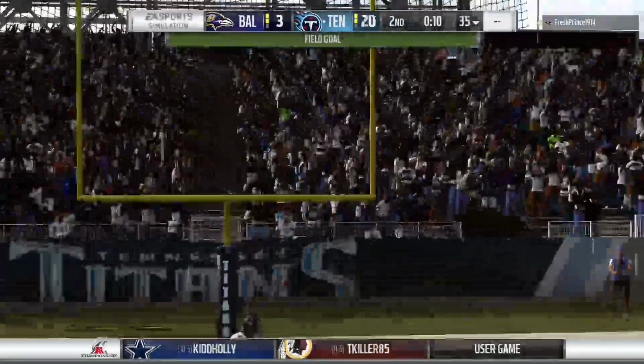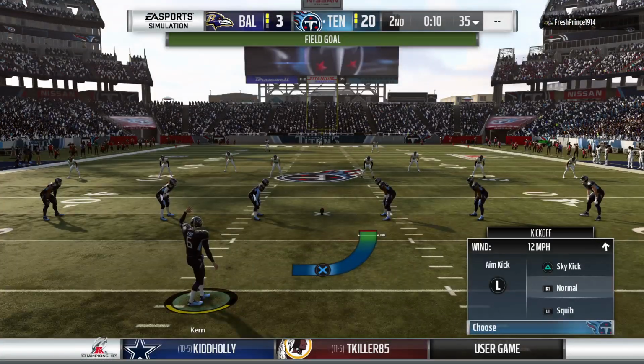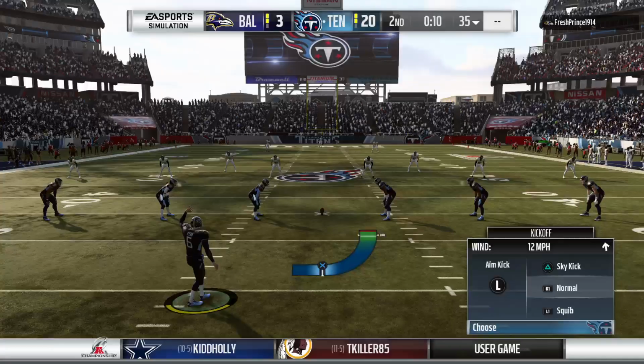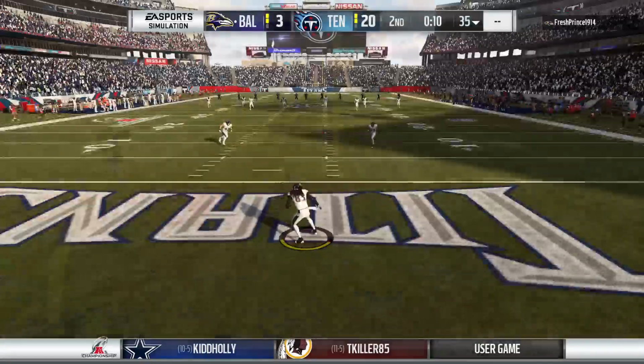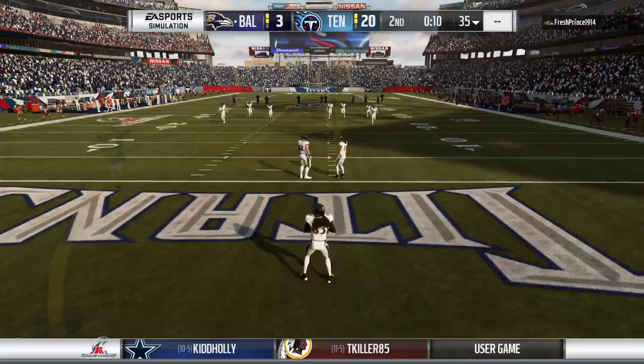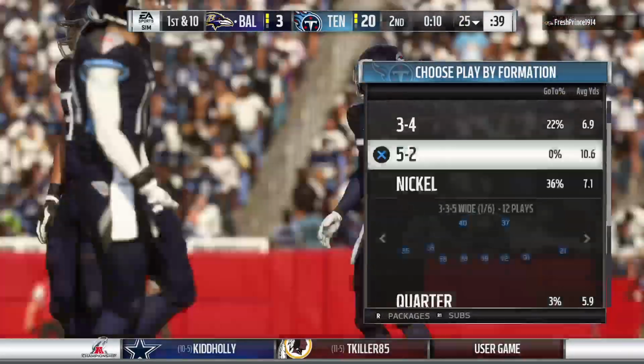And Succop will put this one right through, and that'll push the lead up to 17. So they recovered the fumble, but ultimately could not take advantage of the short field. Definitely a lost opportunity right there. I mean, they were in prime position to put 6 on the board. Ended up settling for 3.